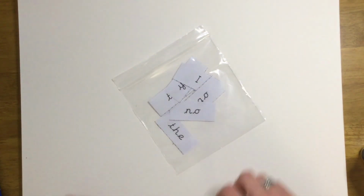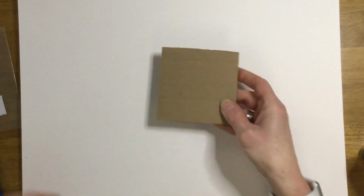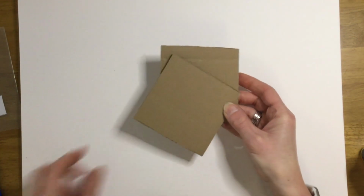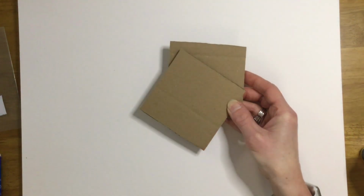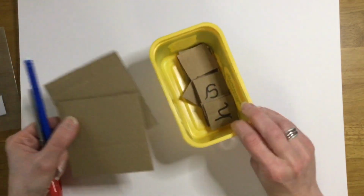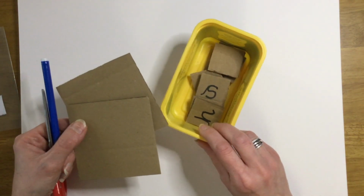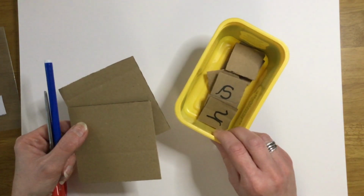So for this game, you're going to need your tricky word bag from your book bag. You're going to need some pieces of card. And to cut them out, you need some scissors and a pen to write on them. And then some kind of pot to put your play pieces in. So I've got a butter pot here, but you could use a bag or a box, or a bucket lying around, whatever you have, okay?